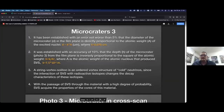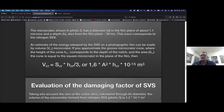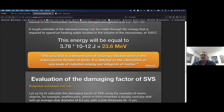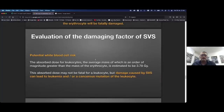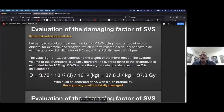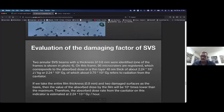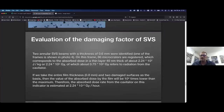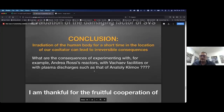And essentially he says with his device, he calculated that 1 hour exposure would damage red blood cells from the number of grays produced. It would basically cause red blood cell damage and damage to the genetic material in white blood cells. And so essentially he's saying that 1 hour exposure to his cavitator would kill a man. And Leclerc and his partner, with their cavitation device that produced every element in the periodic table, they also observed strange radiation tracks away from their device, and they almost killed themselves in a 1 or 2 hour experiment. Okay. So be careful when you're doing these experiments.